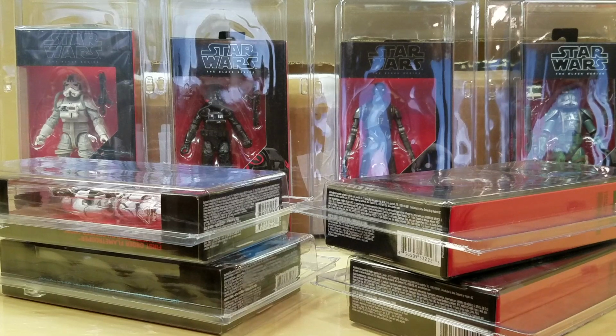And so what I'm going to do is go ahead and box these up and fill out the forms for AFA, Action Figure Authority, to get these graded. But given the fact that I've spent just about every dollar I have on recent gradings and figures that have already been graded on eBay, I don't got any money right now.